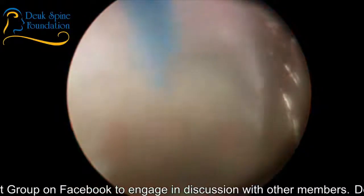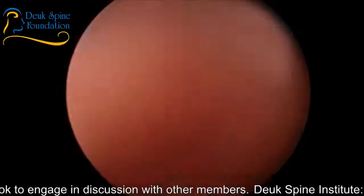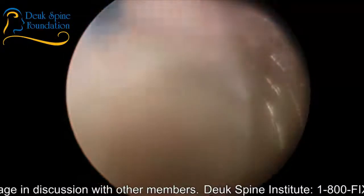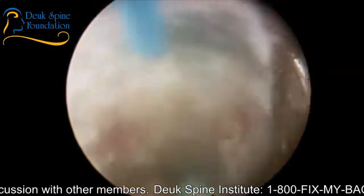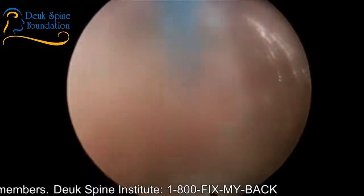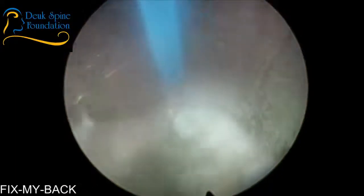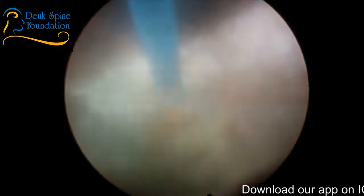How's he doing? Well, this is the hardest one for sure. Yeah, they're both big. As a matter of fact, we got a new MRI yesterday and it showed that the one above this that we're going to do next has actually gotten a lot bigger. So this poor man has been suffering. And I'm hoping this is going to work for him. If this doesn't work, his next step is a fusion. I think it's going to work though. I've never had this procedure not work.